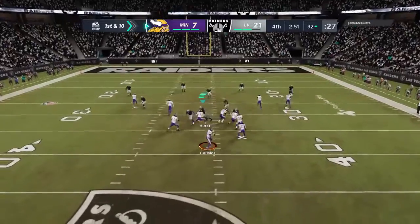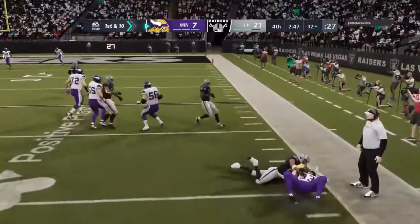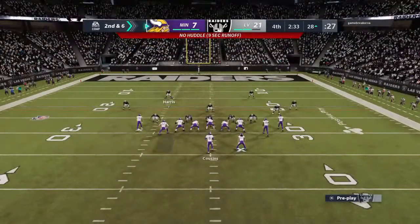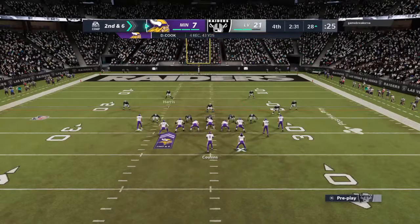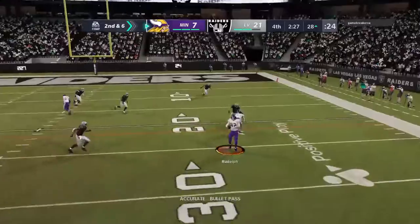How about him stepping up into the teeth of the rush and delivering there for that big strike and that big pickup? And he'll go down at the 28. They'll contain him to just 4. Second down. 4 yards on that last completion, so that sets up 2nd and 6.